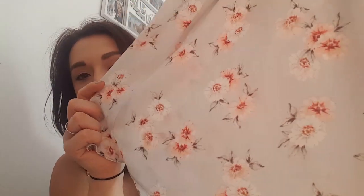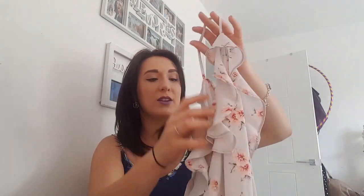And the pattern is just really florally and girly. It's in a very pale blue, but with these sort of pink and white flowers, which I really like. I'm really into the frilly front, especially as I don't have big boobs. Nice fact for you, it kind of just flatters your breasticle area just a little bit more. And this was £8, and I do believe that they've still got this out.